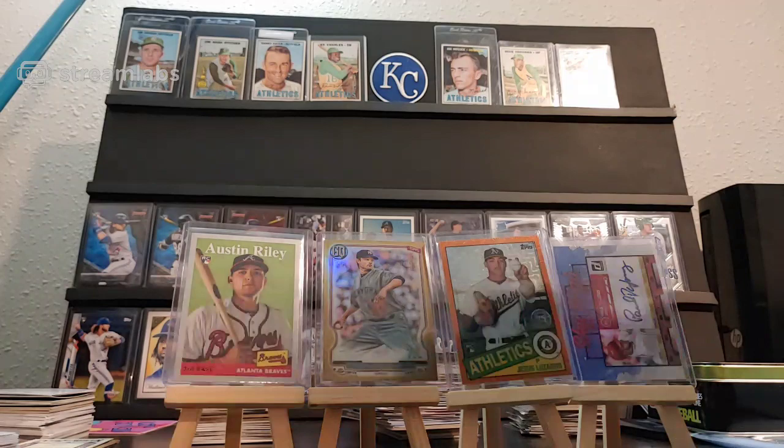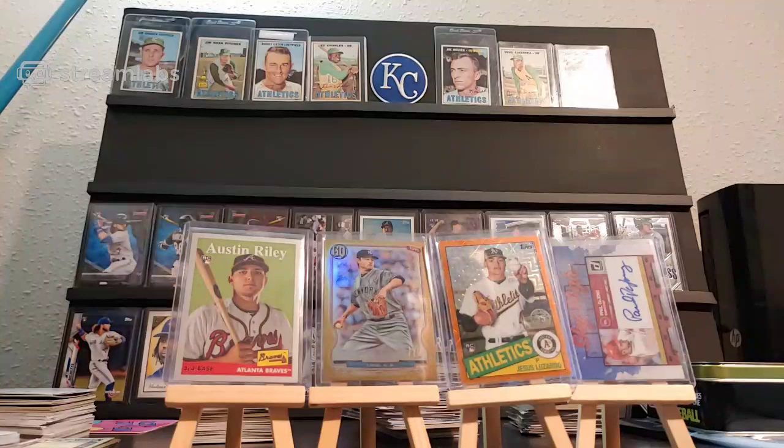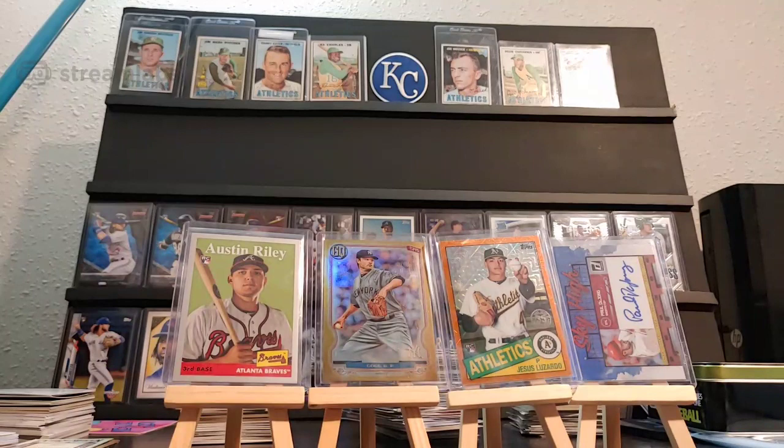And if there's anything anyone else wants to see, I can pull some stuff out. Any player names or team names. I got some stuff. Like I said, most of it's lower end, but some short prints, autographs, game used, stuff like that. I wonder what set that Griffey comes from.